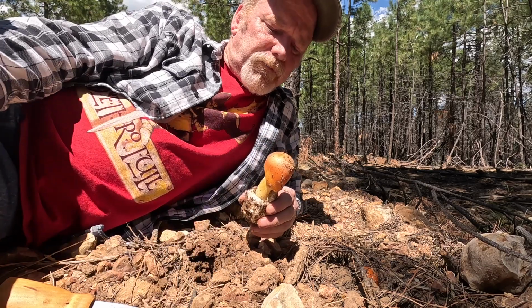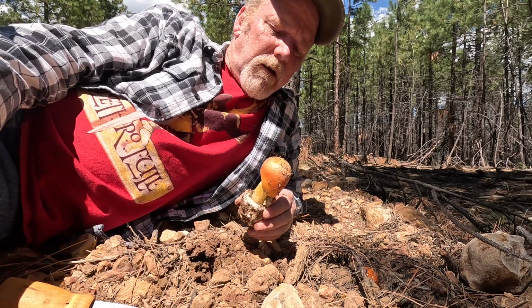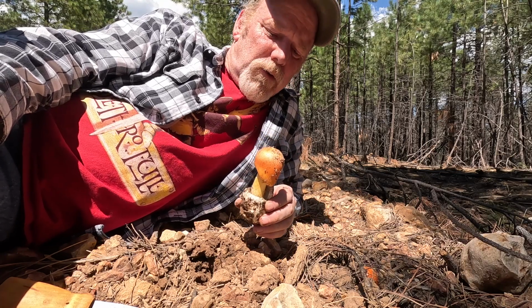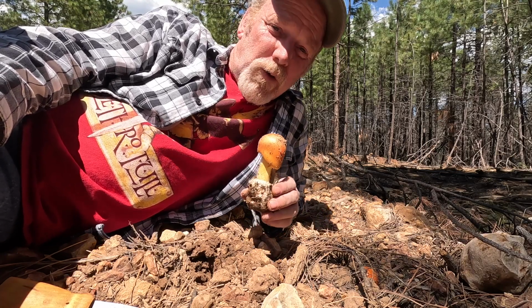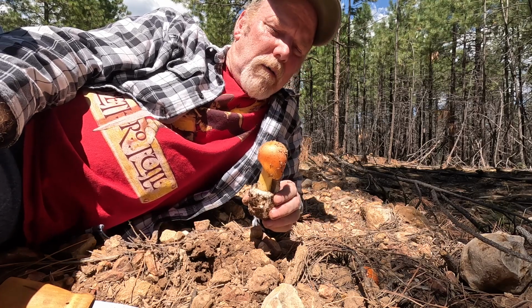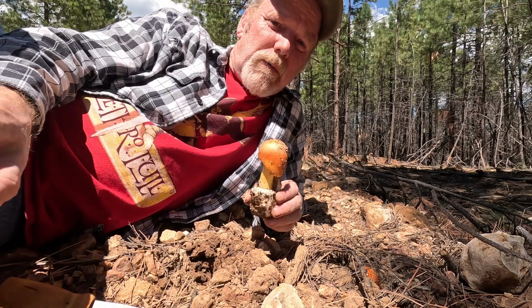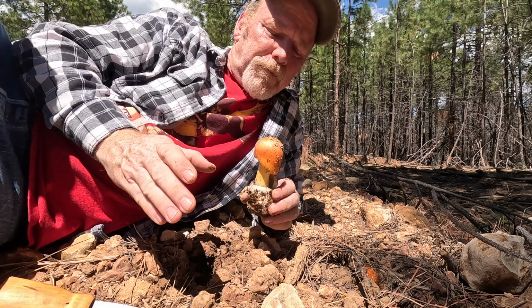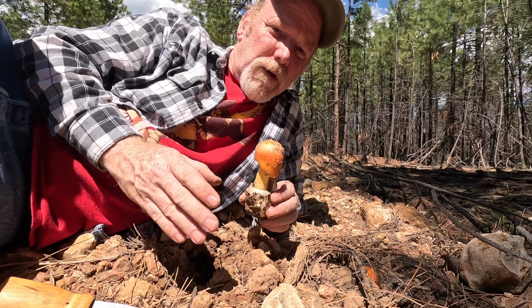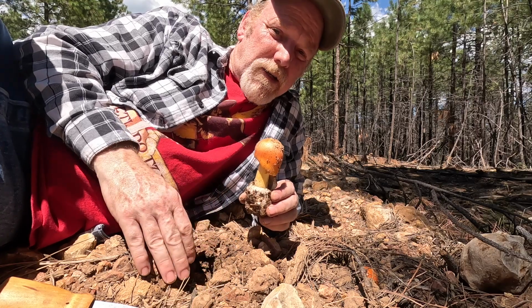Now, the Caesar's Amanita is a very delicious mushroom, and one of the cool things about it is you can eat this mushroom raw. Most wild mushrooms, you want to make sure you cook them first before you eat them. But this is one of the few mushrooms, along with the porcini, that you can actually eat raw.